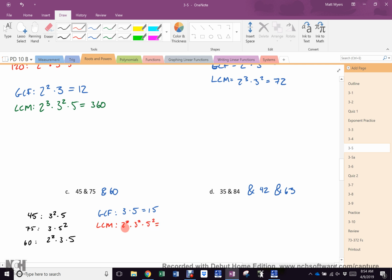To get 4 times 9 is 36. 36 times 25 is 750. Plus 6 times 25 is 300. 1,050. No! 36 times 25. 36 times 25 is 750. And 6 times 25 is 150, so it's 900. Is that okay?